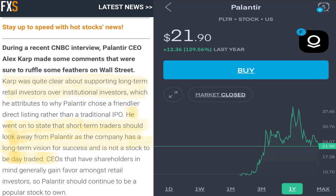Whether more retail investors decide to put more money into this stock just as a bit of a middle finger to Wall Street, and whether Wall Street could try short selling this stock again, it'll be interesting to see how those comments go down on Wall Street. But it's not clear right now because the stock market in general is down as a whole, so we'll just have to wait and see how that pans out.